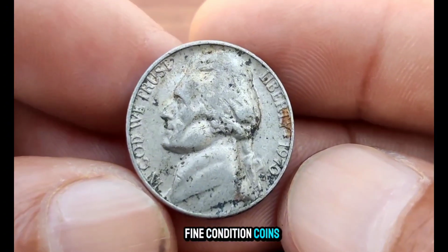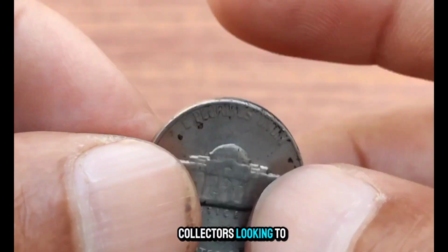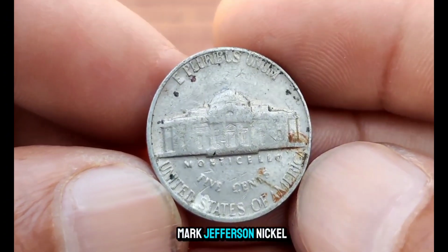Fine condition coins are more affordable than higher grade examples like uncirculated or mint state coins, but they still carry value for collectors looking to complete sets or who have a particular interest in lower mintage issues like the 1970 with S mint mark Jefferson nickel.